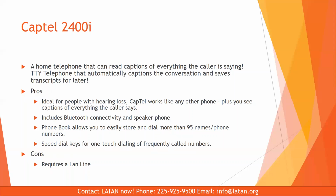The menu system is easy to follow. It has simple yes or no questions, and it also comes with a built-in phone book storage that allows you to store up to 200 calls, as well as a speed dialing service, where you can assign a contact per key on the board. It is also caller ID capable. It shows you and also announces any incoming calls. And just like the previous phone, it does require a landline and internet connection to properly caption the conversation.